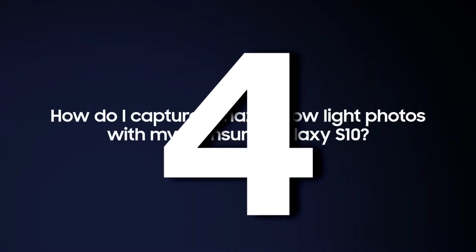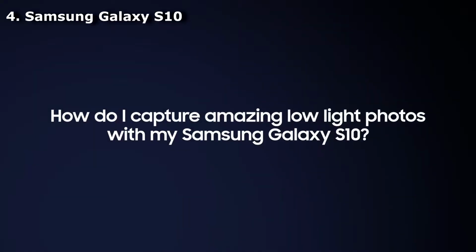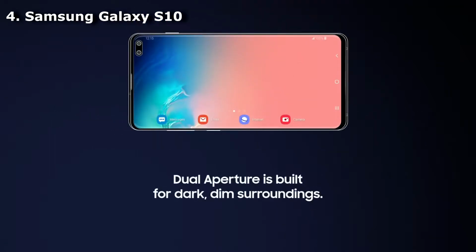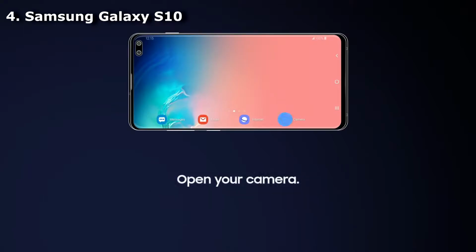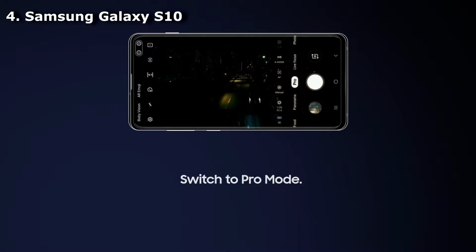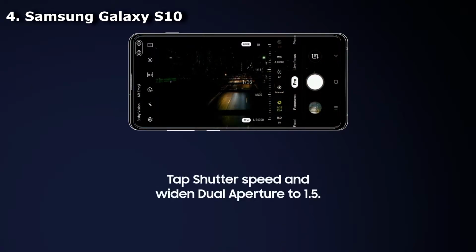Number 4. Samsung Galaxy S10. The Galaxy S10 is still a terrific phone, even as it prepares to be outclassed by the next generation. The fingerprint scanner is also on the screen on the Galaxy S10, plus it looks gorgeous with an incredible 550 pixels per inch on this model.